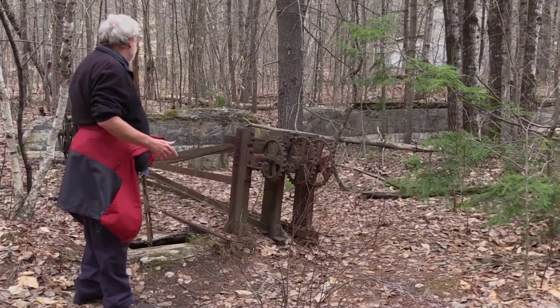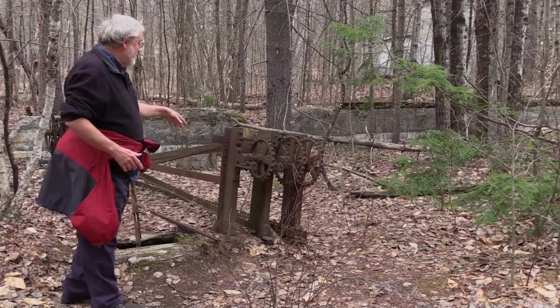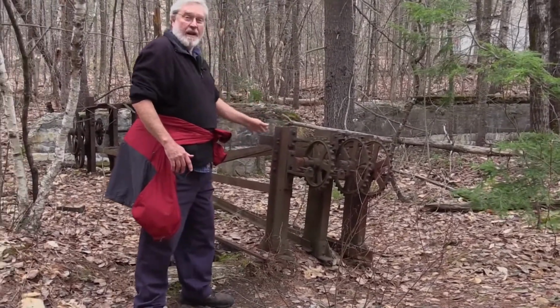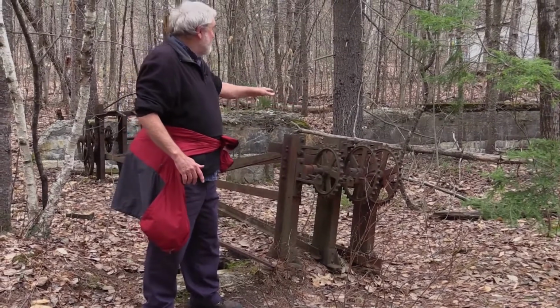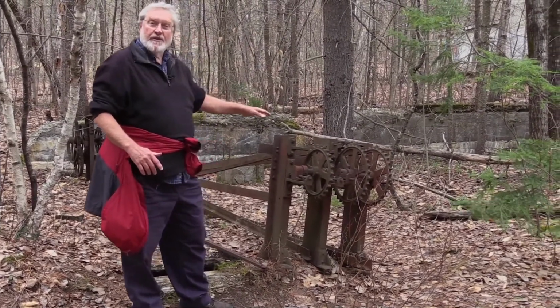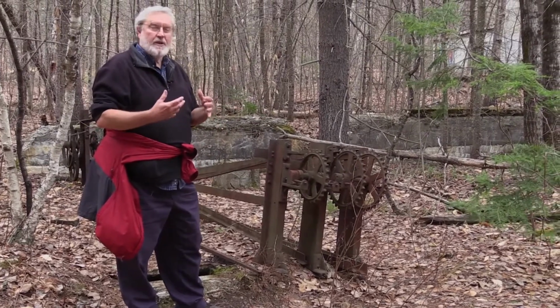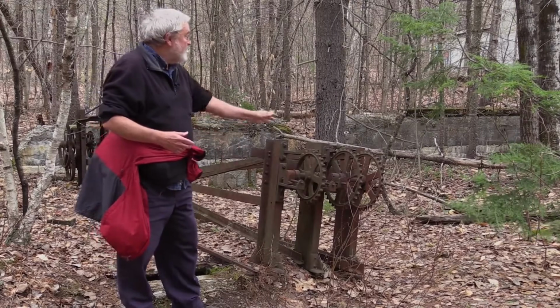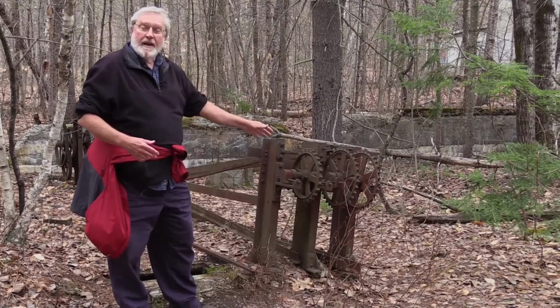Behind me you can see part of the remains of the foundation. And this machine here was a conveyor belt that would run constantly, and there'd be a number of blacksmiths here, and they would use this to sharpen the tools because they were using a lot of metal tipped tools that had to be sharpened over and over and over again. So this was constantly running while the operation was going on.